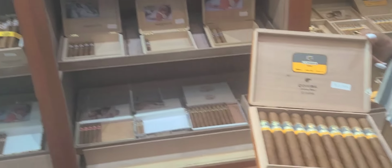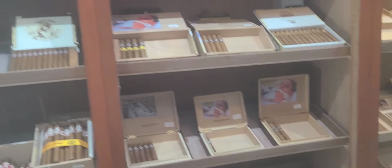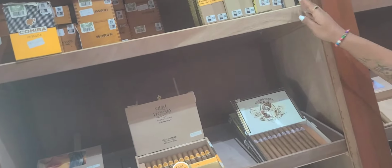Wow. Very rare, very rare. How many boxes do you have? One. They just have one. They have the open box where you can buy singles, and then they have a sealed box there. So let's see the sealed box.